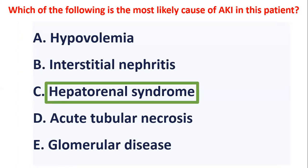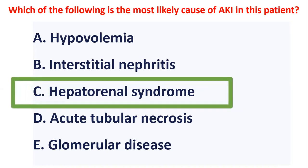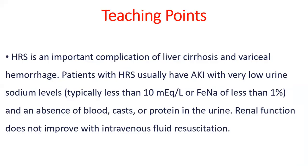And most of you guys got the right answer. The right answer is HRS. And here are the teaching points. HRS is an important complication of end-stage liver disease and liver cirrhosis.